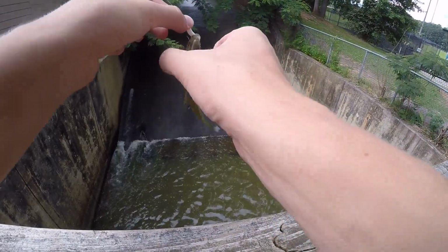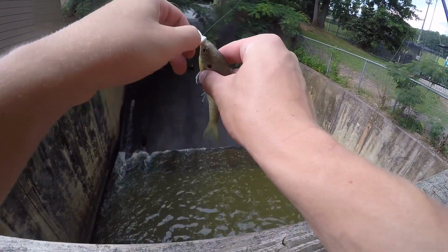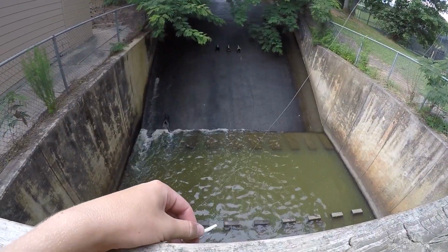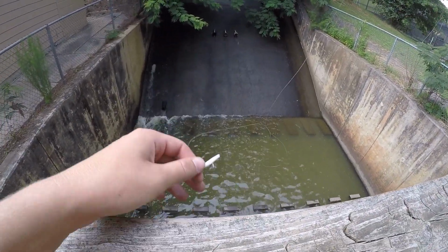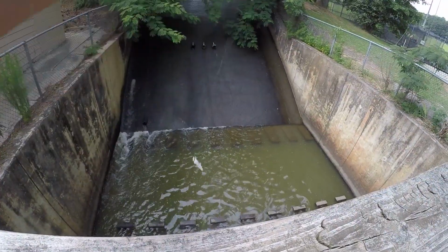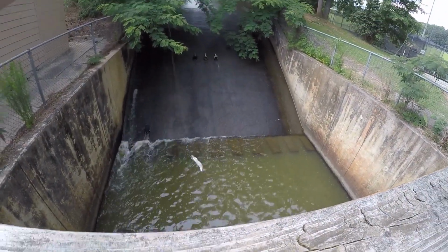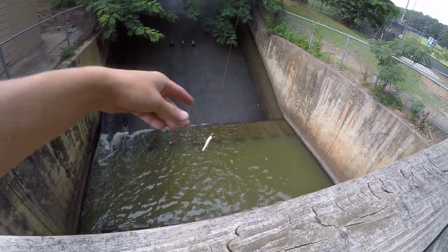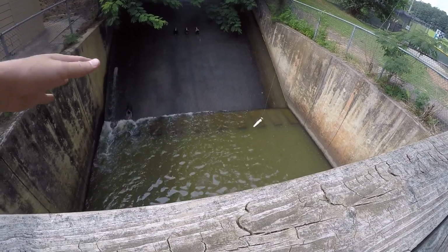I've caught some bass out here before, but I think every time it rains a lot, some fish come from the lake and some fish get washed down in the creek. So it always kind of varies, you know, the type of fish that are in here. And I also think some people fish here and take the fish out and eat them. Probably not the ones I've been catching though, because sometimes there's bigger fish in here.